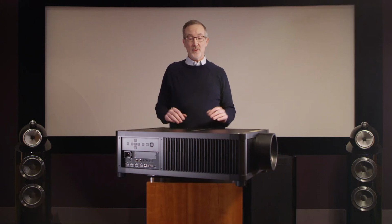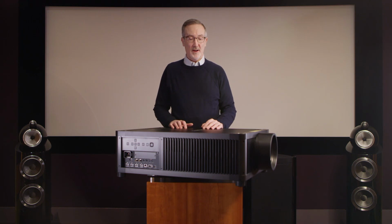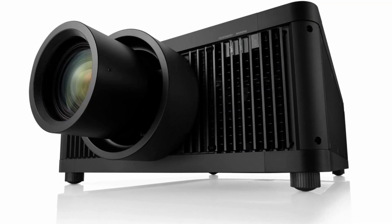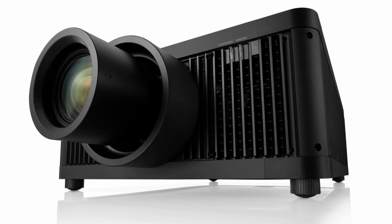For anyone wondering if this could work in your room, spoiler alert, the short answer is yes. The installation flexibility is incredible. It will fit in virtually any theater we've ever done. A, it's not particularly large, and B, for as powerful as it is, it doesn't make a whole lot of noise. Sony's Arc-F lens is of such high quality, and you can choose one or the other based on your specific needs.